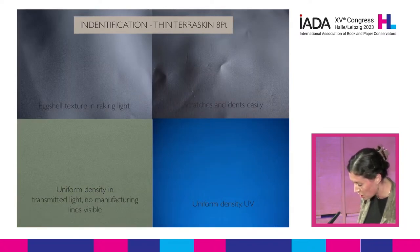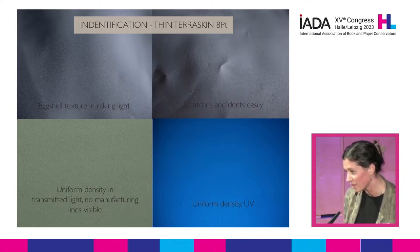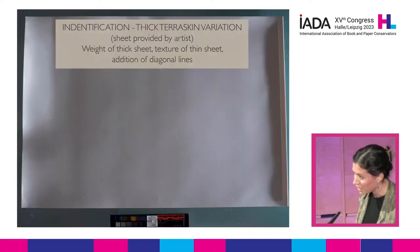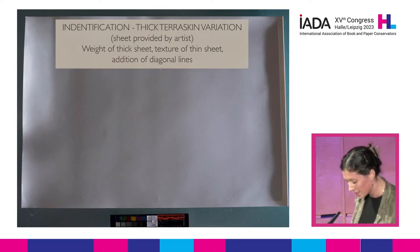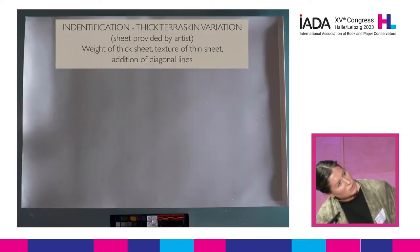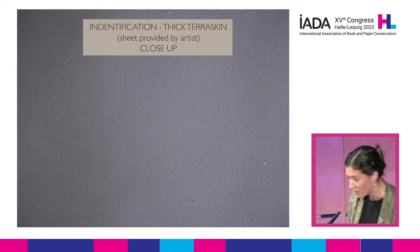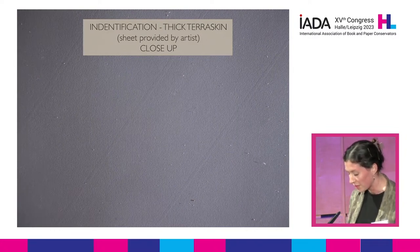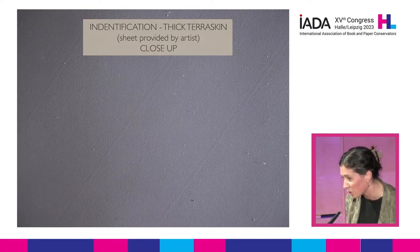Both sides of the thin sheet are opaque white, but without the presence of the manufacturing lines. The surface texture is similar to that of an eggshell, which provides more tooth to the surface than the thick sheet. Another sheet of TerraSkin was provided to us by an artist, which had the texture of the thin TerraSkin, the weight of the thick TerraSkin, and the addition of these unique diagonal manufacturing lines. So it's possible the artist just misidentified the brand, or it is possible that TerraSkin produced variations of the sheet that will just make identification more complicated for us.